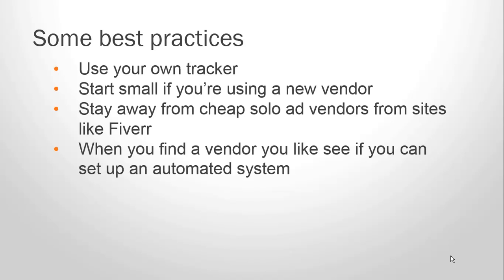Start small. So if you're using a new vendor, or this is your first time you've done a solo ad, or you've done solo ads but you found a new vendor, start off small. If you're happy with the results and you see that, hey, these people are actually opening up my emails, then go ahead and expand, but don't just give somebody $500-600. You've barely spoken to the person. You don't know how good they're going to be or how responsive their list is going to be to your offer. So it's just like testing with anything.